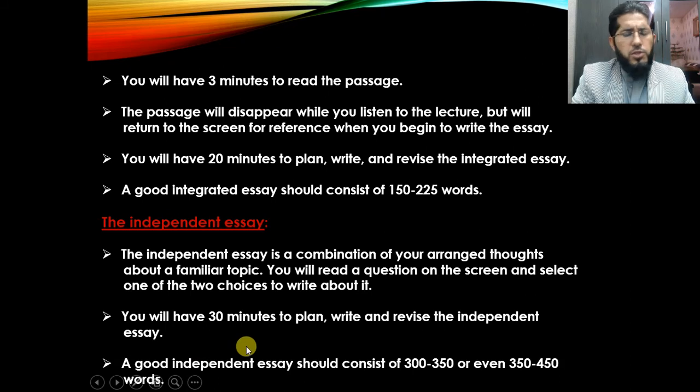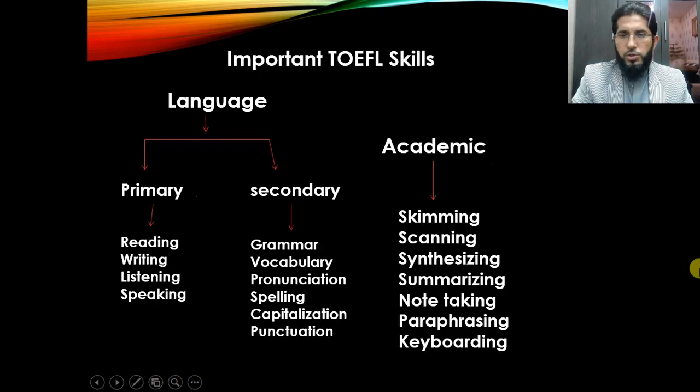Why? Because you collect your own ideas, therefore you have 10 extra minutes. But for integrated essay, the information is already there. You just need to learn the skills of paraphrasing and synthesizing that I'm going to be explaining later at the end of this presentation. A good independent essay should consist of 300 to 350 or even 350 to 450 words.